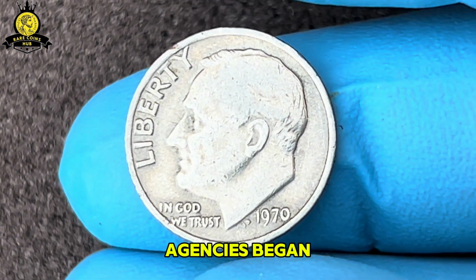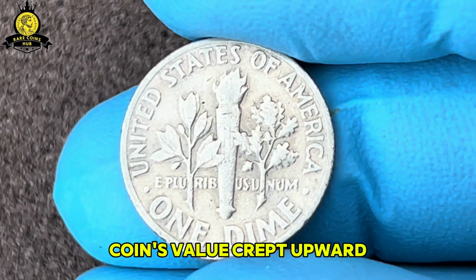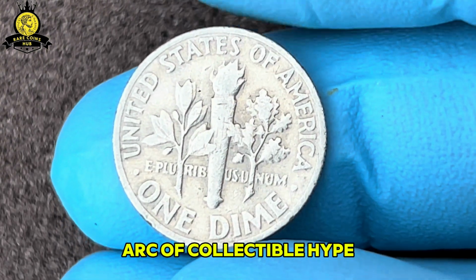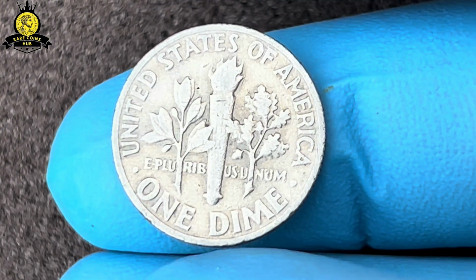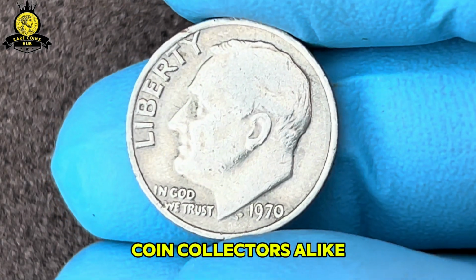Coin grading agencies began tracking the error more closely, and the listing started appearing in auction catalogs. The error coin's value crept upward, quietly defying the typical arc of collectible hype. What was once a minor curiosity evolved into a grail for Roosevelt dime enthusiasts and error coin collectors alike.